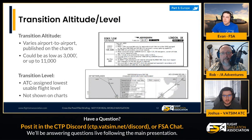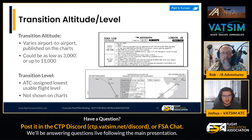So to begin with, transition altitudes and levels in Europe. It does vary airport to airport. Unlike in the US, where it's standard across the board, it can be anywhere from 3,000 feet to 11,000 feet in others. So it's very important to check the charts. As you can see on the right-hand side, we've got the Gatwick charts. At the very top, it says TRANS ALT 6,000. That means the transition altitude is 6,000 feet.